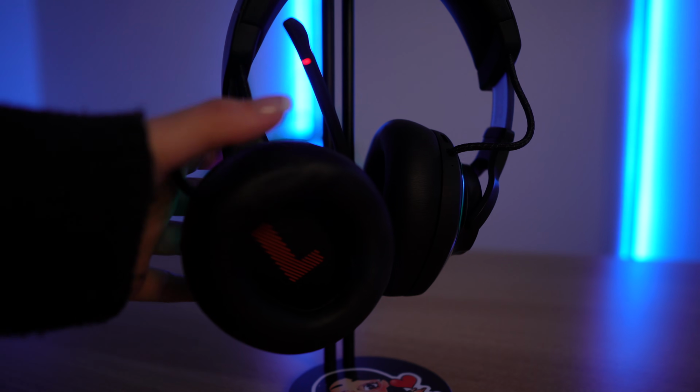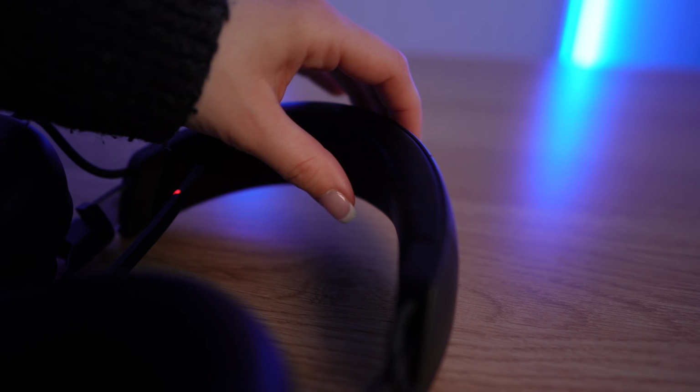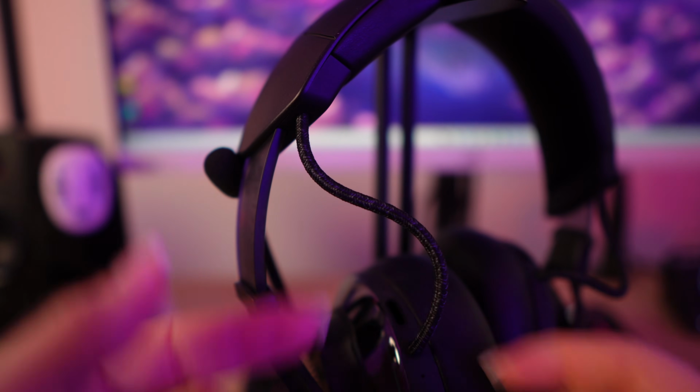Premium quality and comfort is right here. The leather-wrapped memory foam ear cups and headband give you hours and hours of comfort and minimal head and ear fatigue, at least in my experience. I love the RGB on the side and the way the logo lights up, and the little cable extender is a nice touch too. I'm okay with the flip up to mute microphone, but I would like to see a detachable version, just like they had in the JBL Quantum 1.